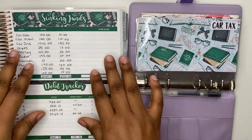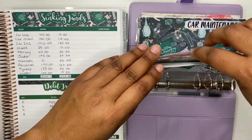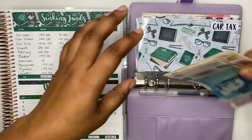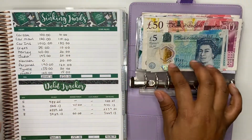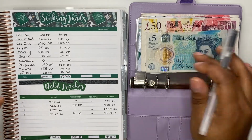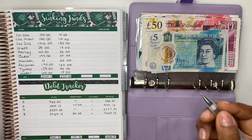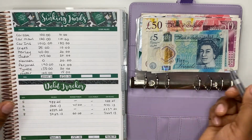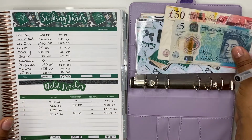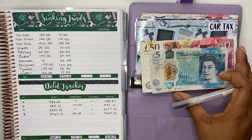Okay, so I'm going to start with my car tax envelope. This is for my car tax bill, which is due in March of this year. My aim is to pay off my car tax in one go. This year I've paid it by direct debit each month, and my aim is to pay this off in one go in 2021, so it no longer becomes a monthly debit. I will continue this fund though for 2022, and every year I'll just pay it in advance.